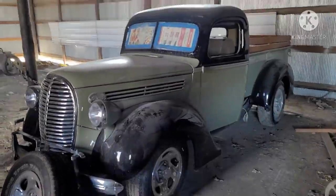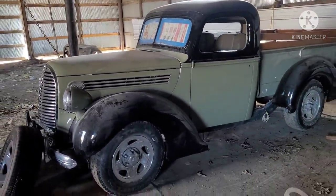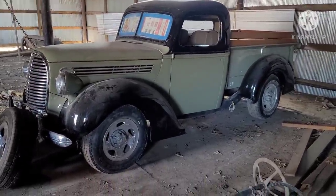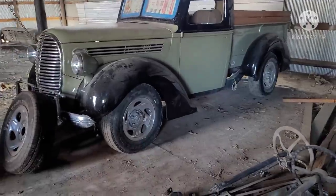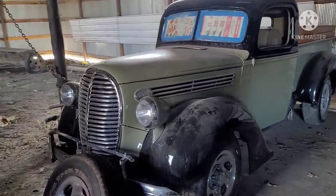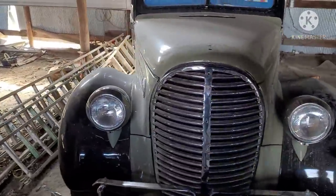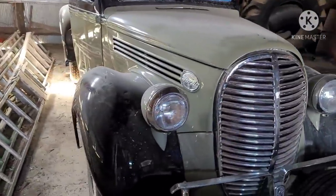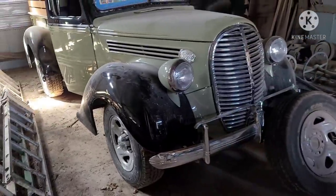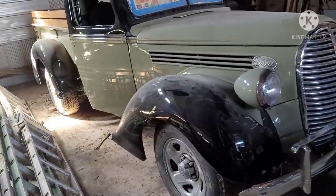This Ford's gonna be '38-'39. Still sitting on the original frame, but they have made some later additions. It's got the 1940 Chevrolet front bumper, and then of course the Dodge pickup wheels.